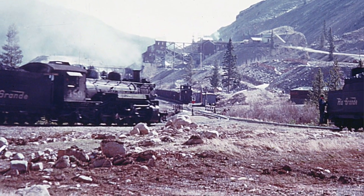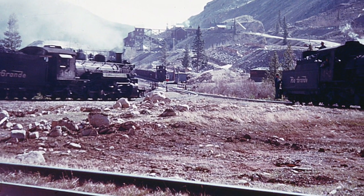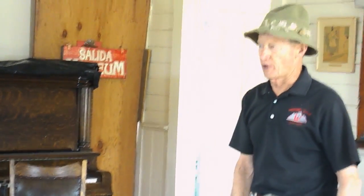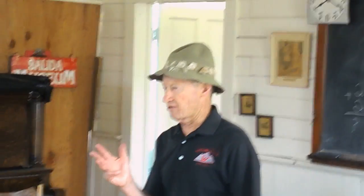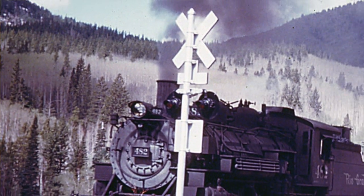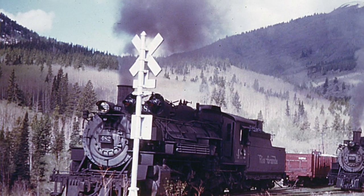That railroad started in 1881, it's called the Monarch Branch of the Denver and Rio Grande Railroad. It ran up to Monarch for one reason, and that was to get the silver and gold out of there, take it down to the smelter. And it lasted until 1956 as a narrow gauge railroad.